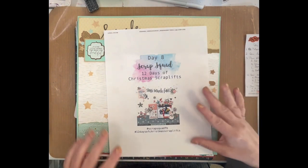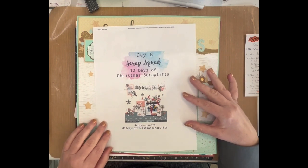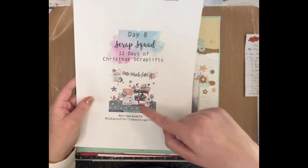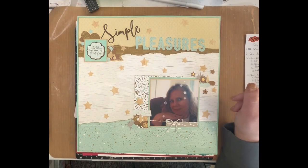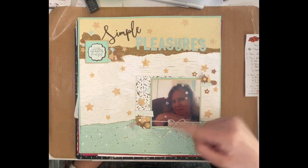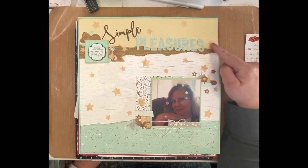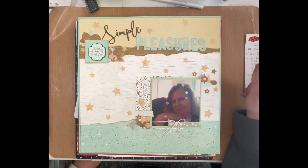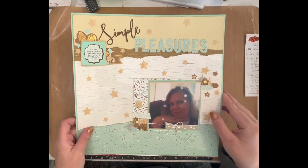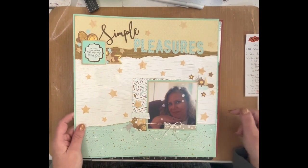And anyway, so this one is 12 Days of Christmas Day 10, Scrap Squad 12 Days of Scrap Lifts Day 8. This one does look much more like the scrap lift. There's the scrap lift. This is for my 2019. This is just a selfie with a Snapchat filter. This is using Close to My Heart Oh Dear, all of it. It all came from the Oh Dear collection, except the Alfies, I'm sure. No, I think that was part of it too, actually, now that I think about it.